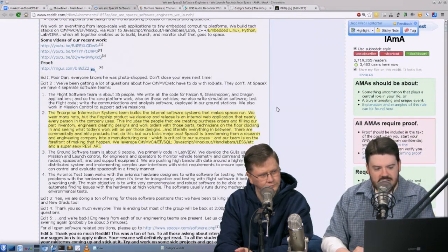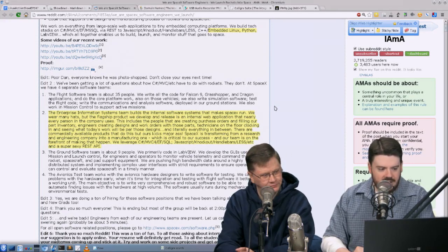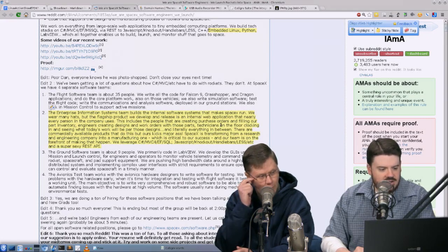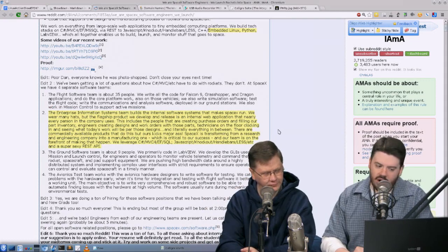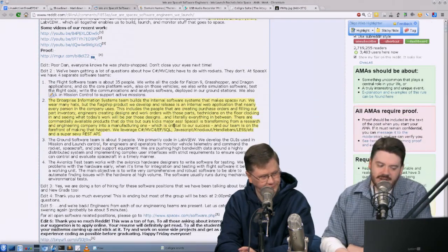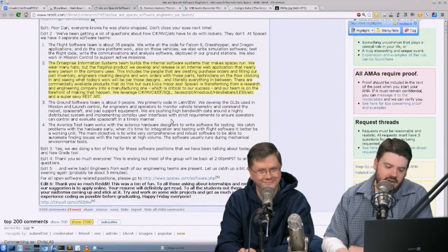He says the Enterprise Information System team builds the internal software systems that make SpaceX run. We wear many hats, but the flagship product we develop and release is an internal web application that nearly every person in the company uses. This includes the people creating purchase orders and filling our part inventory, engineers creating design and work orders who work with those parts, and technicians on the floor. So it's not just a select group of people; the whole group of them. It all runs on top of Linux, and they use Mono, SQL, and JavaScript. What's interesting, though, is that the machines that actually process this data are running Windows.